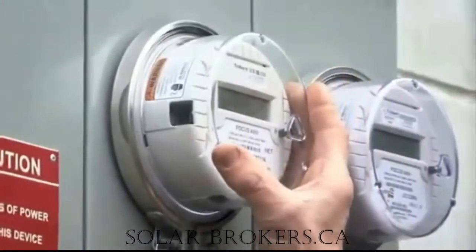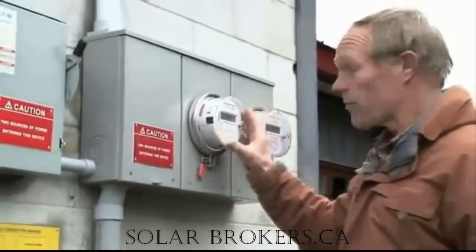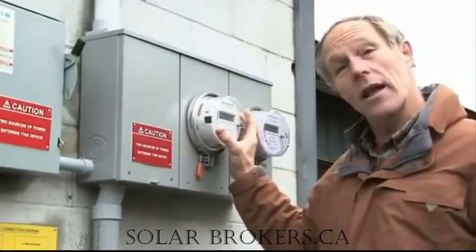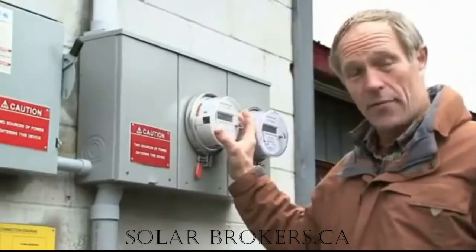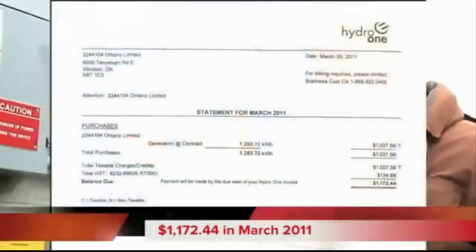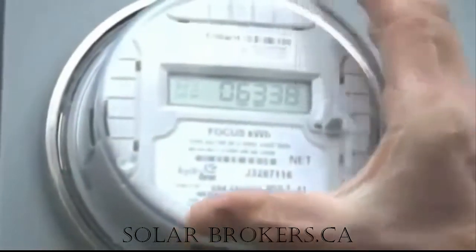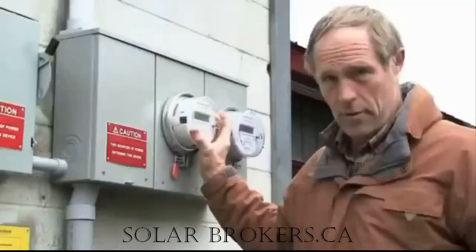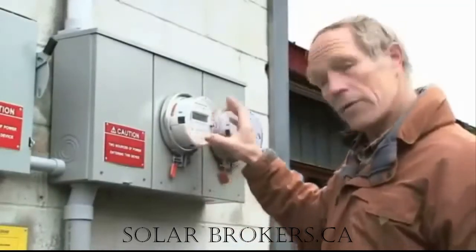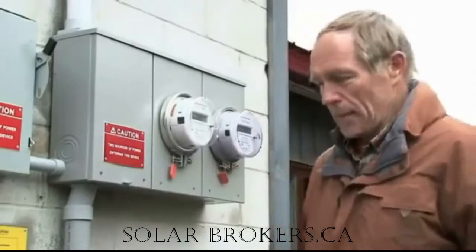Since I've turned this system on, June 23rd, 2010, we've produced 63,038 kilowatts of power. That's about $5,000 in 6 months. Of those 6 months, 2 of them are the lowest producing months of the year, October and November. So I'm on track to make about $10,000 in this year.